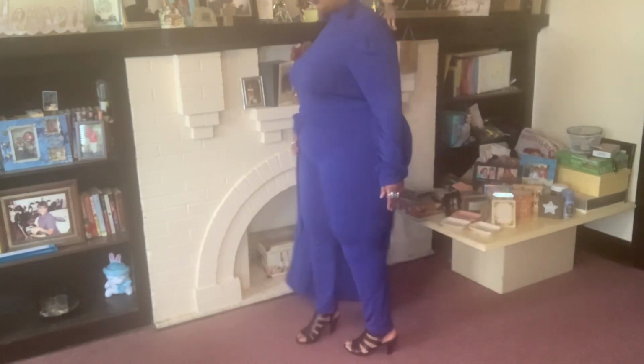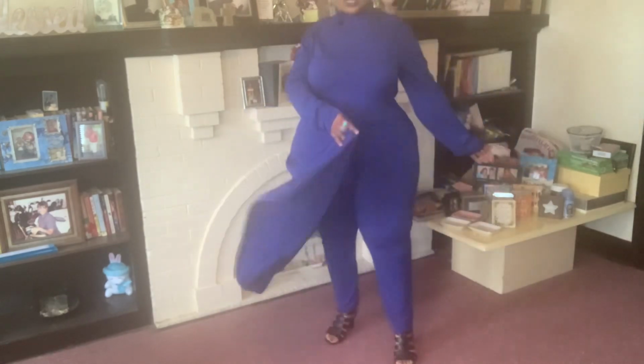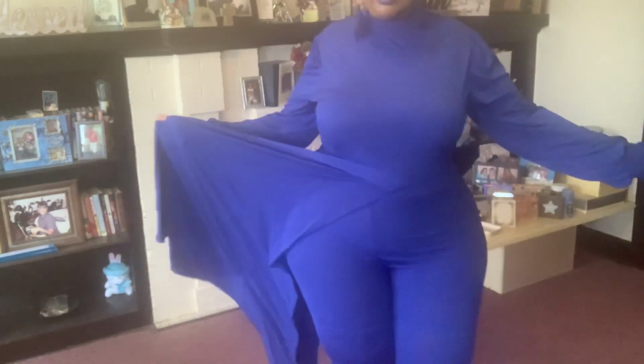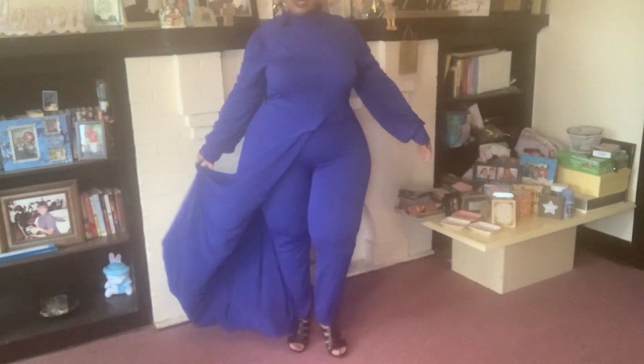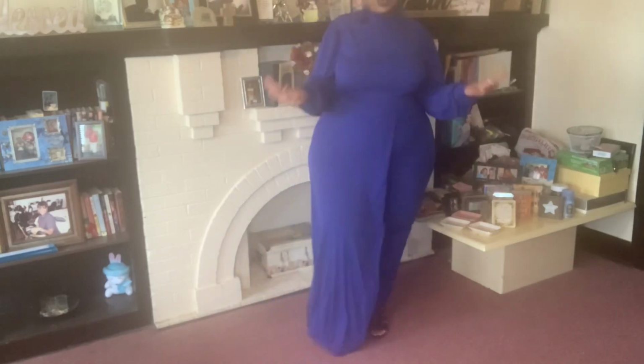If you are a person who step, you a stepper and you step, this is a perfect outfit for that, baby. You know what I'm saying? You see how it's swinging? It's sharp, sharp. I mean, really, really sharp. And I really, really like it.